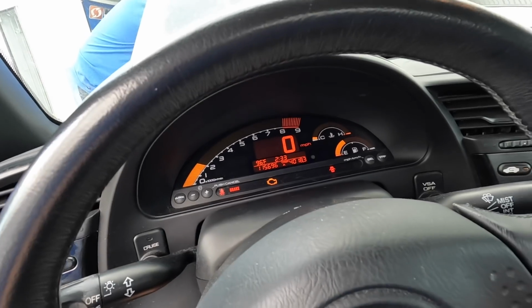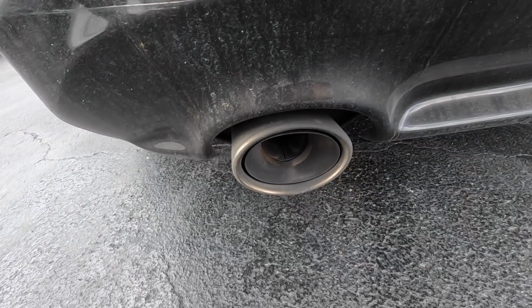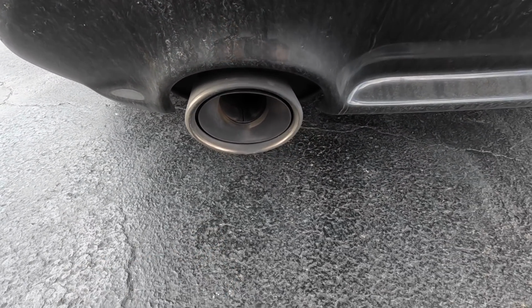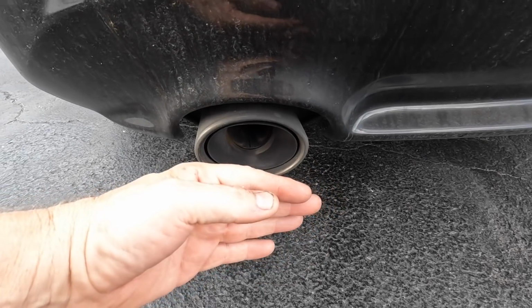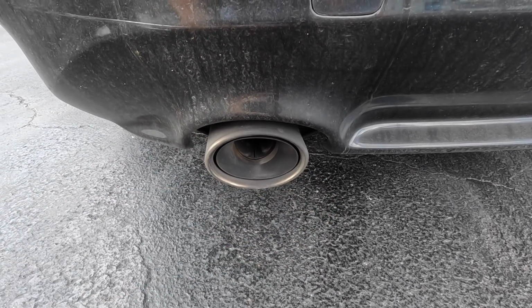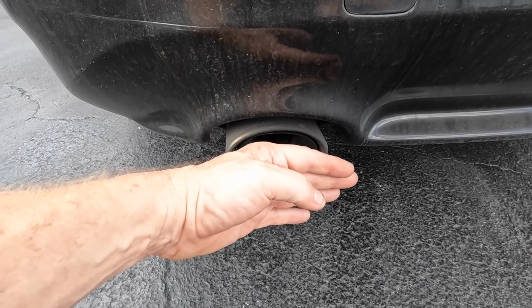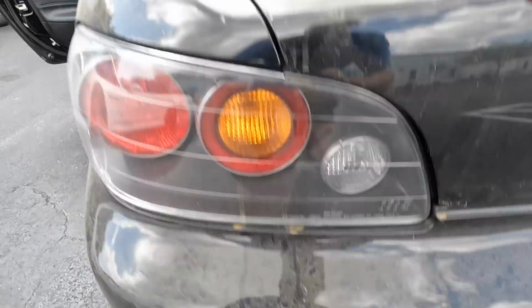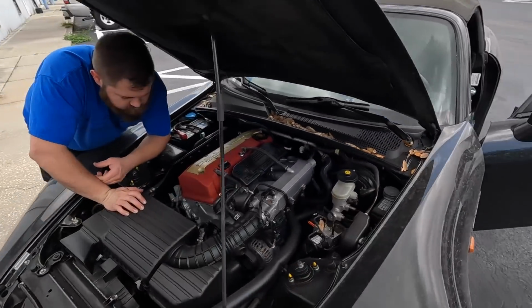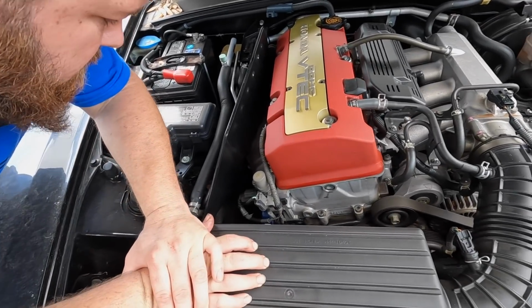The check engine light. It sounds like a stumble. Here it's kind of like a bubble, bubble, like a wobbly sound. Often if you put your hand here and you feel random puffs as opposed to a solid smooth stream, that's what it's doing. So we've got a misfire. Yeah, a bit of a misfire. Yeah, but it doesn't sound too crazy though. No, it doesn't.